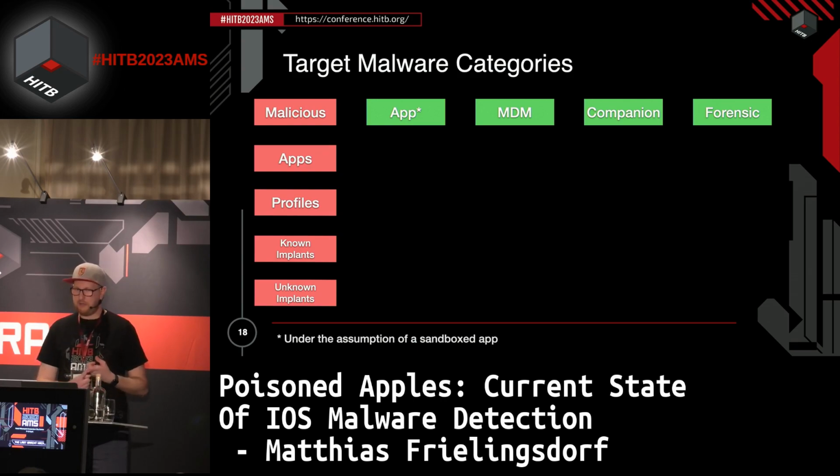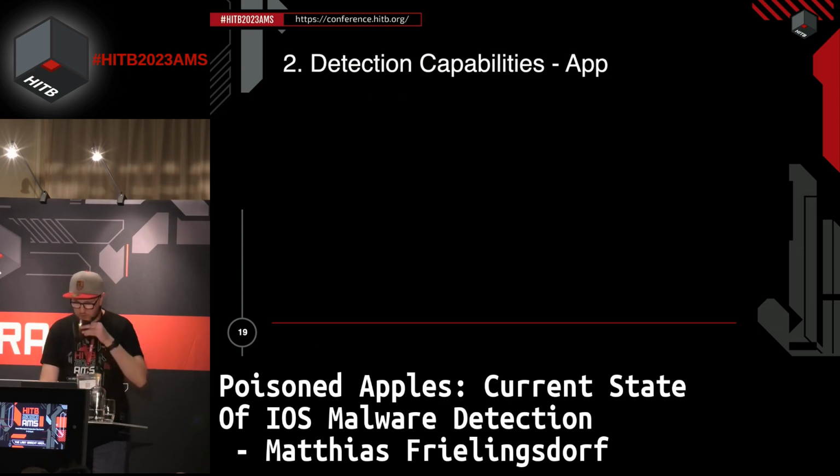Then we have known implants, which is basically everything where we have a known IOC. And we have unknown implants. This is the stuff that is still out there. And we're trying to see what we can do, basically, with an app, which is sandboxed, an MDM, a companion app, and forensic capabilities, what we can discover and detect there.